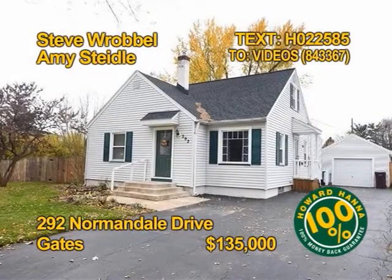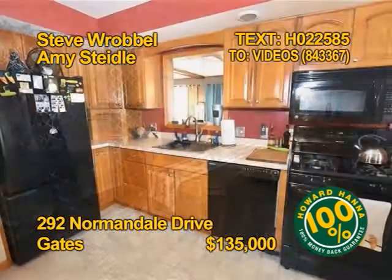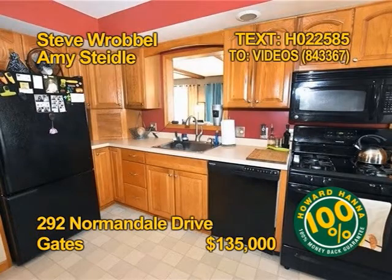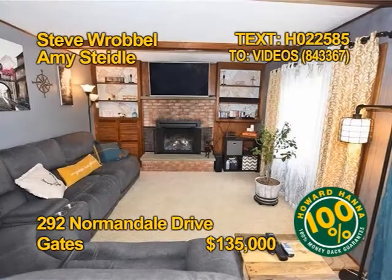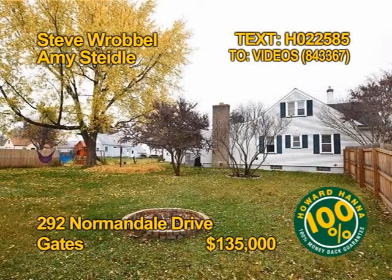Here's an adorable cape in the Gates Chili School District with a newer roof and mechanicals. This beauty has tons of natural light, refinished hardwoods, and freshly painted bedrooms. The pleasant kitchen includes appliances. Enjoy cozy nights by the fireplace. You'll find three bedrooms, one full bath in this 1,488 square foot home. Get all the details from Steve Roble and Amy Steidel.